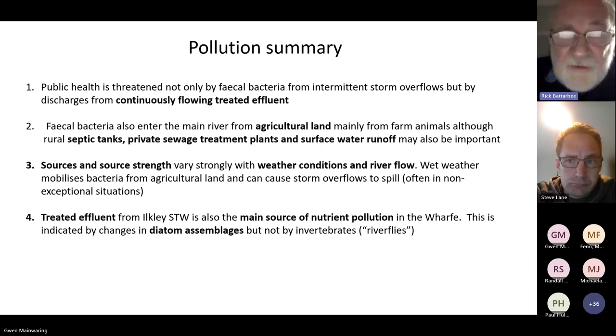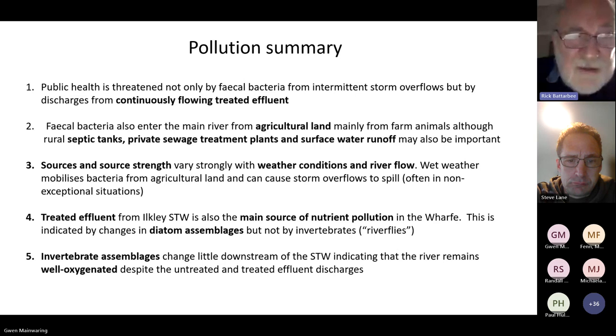And the treated effluent is a main source of nutrient pollution, and it's indicated by the dark ones, but not by the invertebrates. And the last point I think on here would be, but the invertebrate assemblages change little downstream, and it indicates that the river remains well oxygenated despite the untreated and treated effluent discharges.